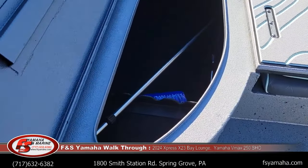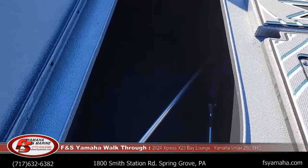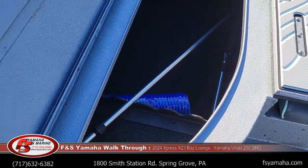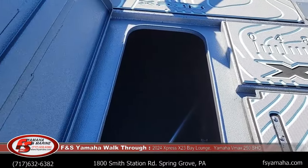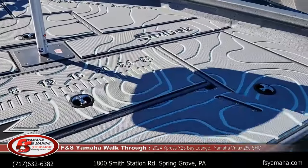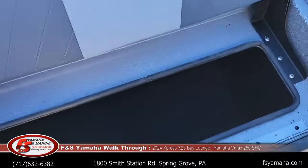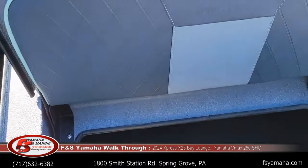This boat is also upgraded, instead of carpet in the front compartments, to the spaghetti matting. That's this matting on the bottom. It's an upgrade from carpet. It basically is soft like carpet, but will dry quicker. Jump seat. And then underneath the jump seat is storage. I don't know, you can't see it in the video, but this storage is deep.